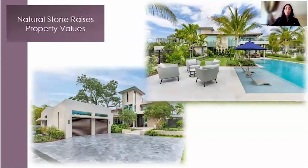So natural stone also raises your property values. When your pool deck and your driveway have natural stone pavers versus a man-made stone, it increases the property values of the home. It gives a very luxurious feel, and the longevity of the material over its lifespan helps to raise the property value because there's less maintenance involved. And the fact that you never have to worry about the sun fading the color of the stone, it always looks beautiful, as if the day you put it in, and then 15 years later or whatever, it looks absolutely stunning. One of the beautiful examples of Mother Nature's original sustainable building materials.